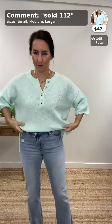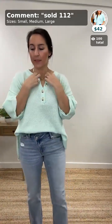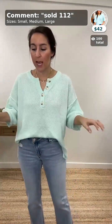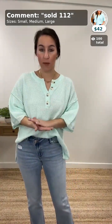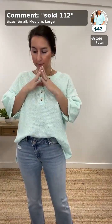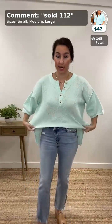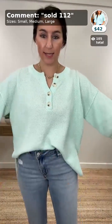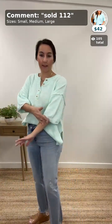Oh. Y'all, this is so cute. Okay, so up next, this is the mint button sweater top. It is $42. Item 112 comes in sizes small, medium, and large. I'm wearing a small. It is by Andre. It did come in ivory last year, and it did so well. But y'all, this color is so cute. So I love the sleeves on this, and I love where it hits.